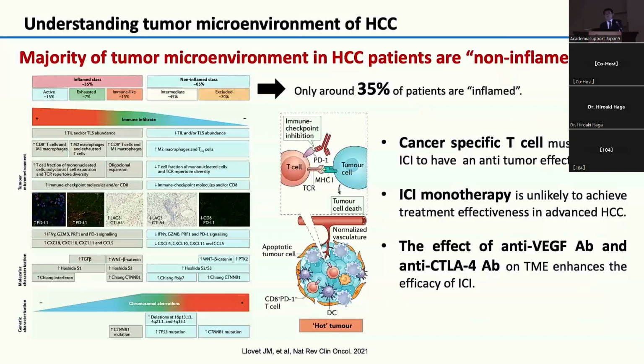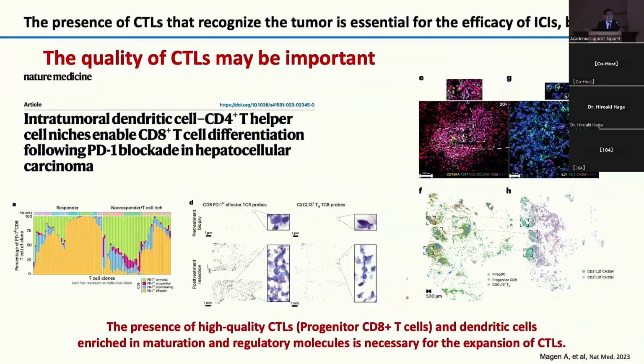immunotherapy for these malignancies. Recently, I found one paper from Nature Medicine, and this data is really impressive to me: the presence of high-quality CTLs, such as progenitor CD8 positive T cells and dendritic cell enriched mutation and regulatory molecules, is necessary for expanding CTLs. For this analysis, they checked the biopsy sample before. This study was conducted in a neoadjuvant setting. That's why they collected tumor samples before starting nivolumab, and then collected resection samples afterward. So they can find the expansion of CTLs. Based on this data, high quality CTLs are necessary for ICIs to work.